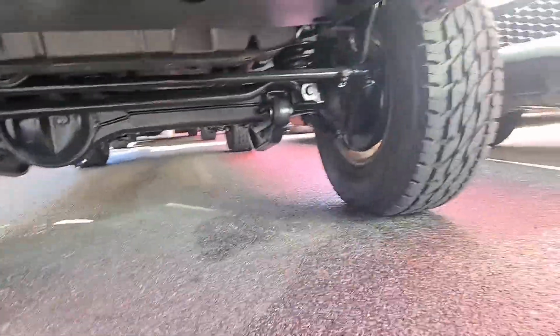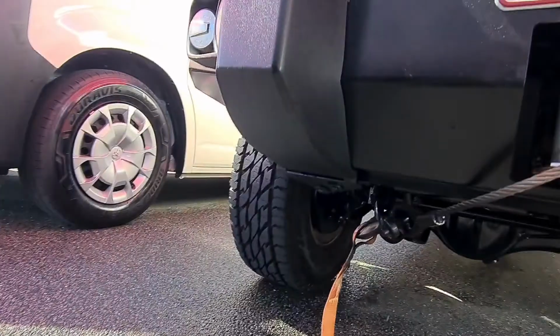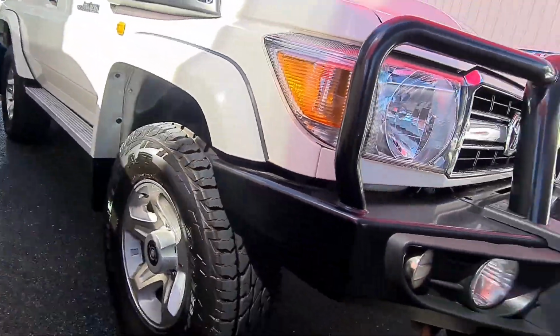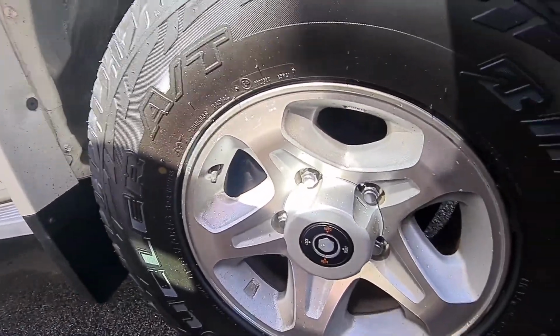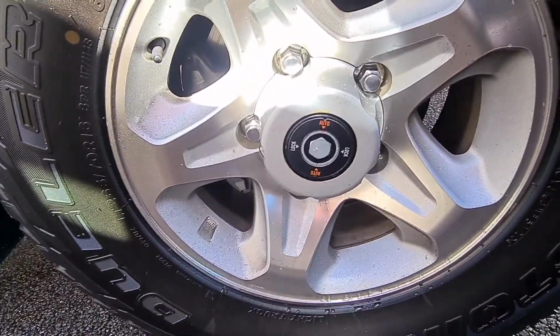So I'll just try and show you up under the chassis there as well. Like I said, the whole idea of this is just to be as transparent as we possibly can, give you a really good idea of exactly what you are looking at as far as the Cruiser goes. So I'll just take you down to that driver's side front wheel here. It did rain last night, so forgive me for the bit of dirt and rain that you can see, but mate, very, very clean.